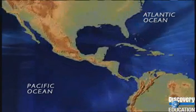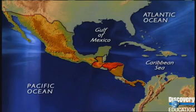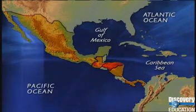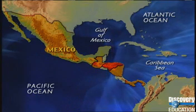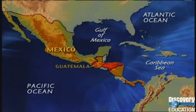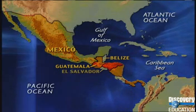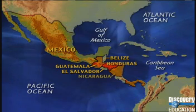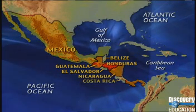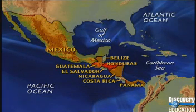Mexico and the nations of Central America connect the United States to South America. Shaped like a funnel, Mexico is more than 3 times the size of the 7 countries of Central America: Guatemala, Belize, El Salvador, Honduras, Nicaragua, Costa Rica, and Panama.